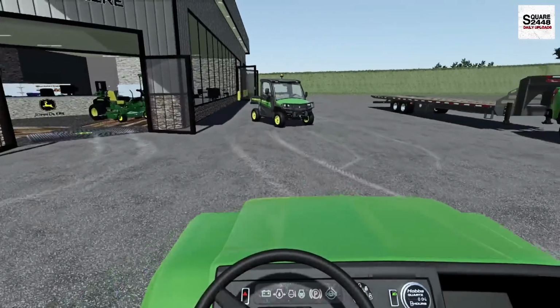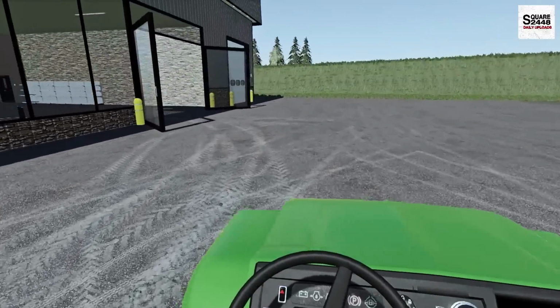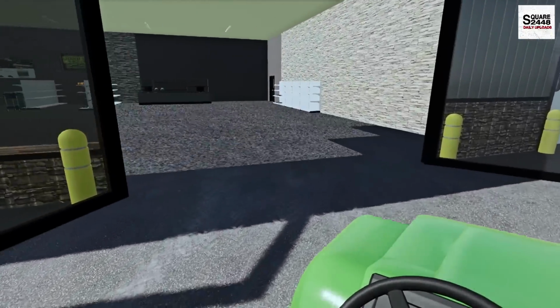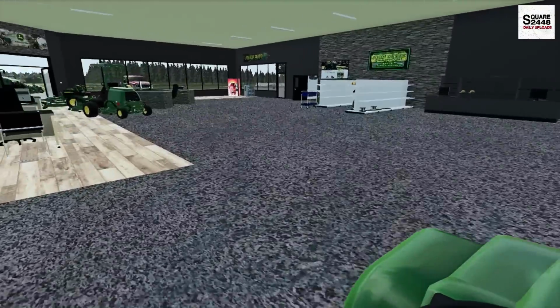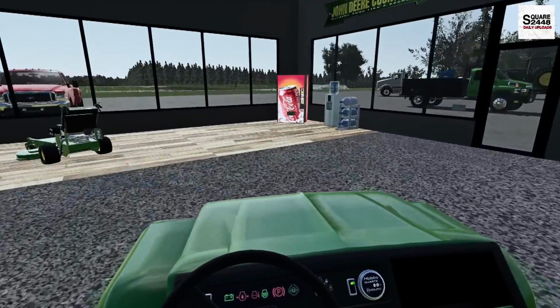Now, one thing, guys, I think we're going to have to look to see if we could get a few diesel tanks here for the dealership. That way we could always fill them up for our clients here. But driving in a showroom, guys, I will say is just a pretty neat thing. Not every day you get to drive inside one.